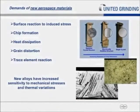So again, the new alloys, what are they? They have surface reaction to induced stresses. A minimal amount of excess stress into the part when you're machining can create very negative effects: grain separation, grain pull-out, grain tear. There's a lot of different terms that are used throughout the industry that relate to the negative impact of what can happen on these parts as you apply a cutting tool to them.